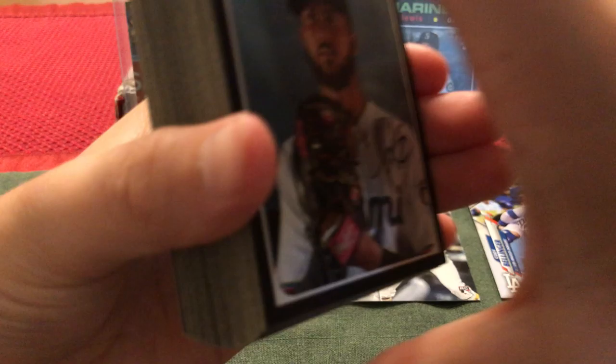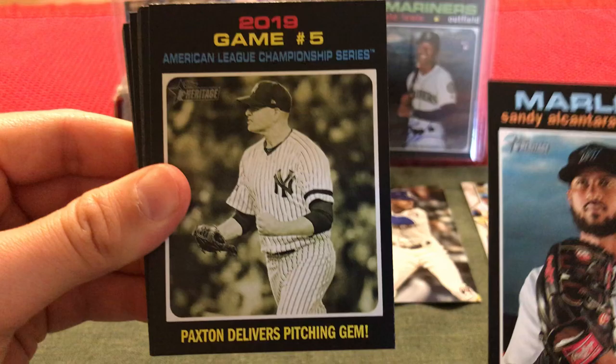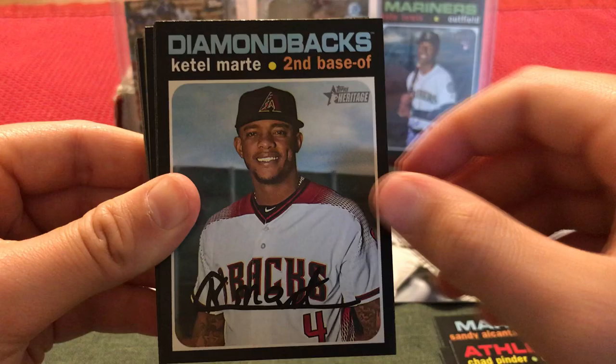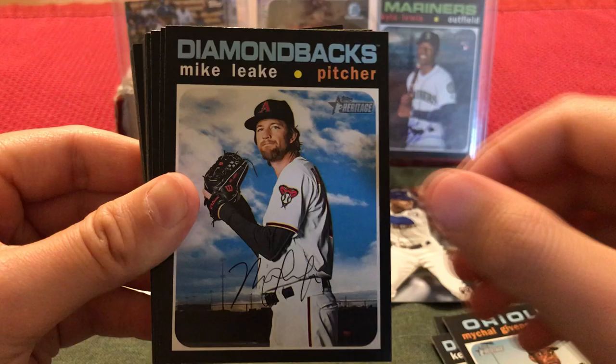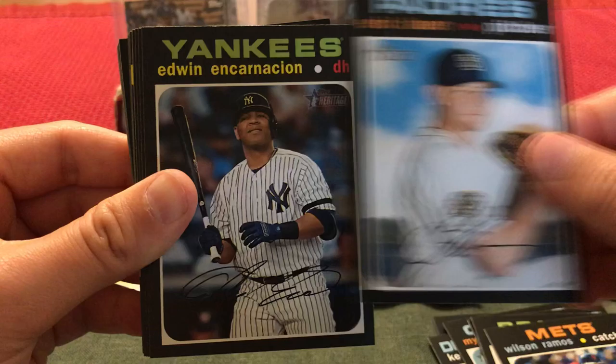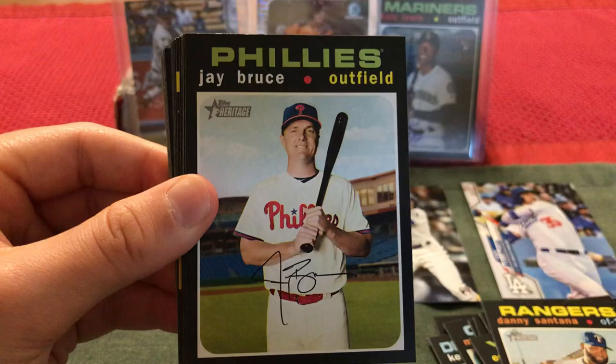Here we go. Sandy Alcantara. Paxton delivers a gem. 2019 Game 5 of the ALCS. Chad Pinder. Ketel Marte. Michael Givens. Mike Leake. Dismalin Lamet. Luke Jackson. Wilson Ramos. Eric Lauer. Edwin Encarnacion. Danny Santana. We got our first rookie right here. Jake Rogers and Tyler Alexander. Pretty nice. Jay Bruce.